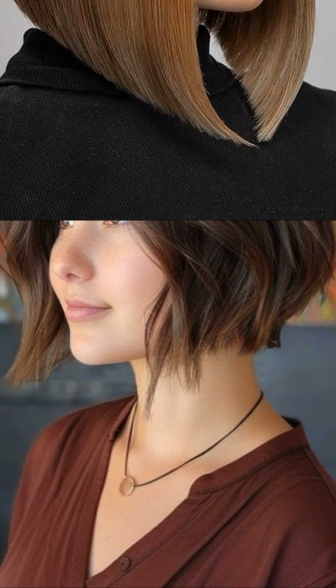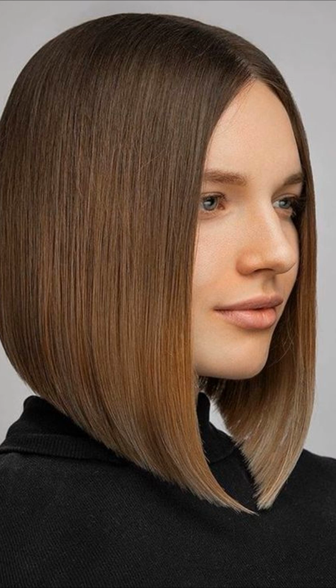Curly hair adds a playful element to any pixie haircut. Embrace your natural curls and consider the addition of layers to increase the texture and volume of your hair.